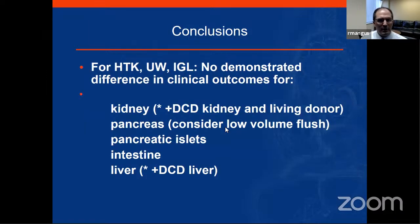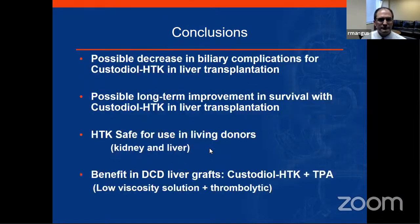So in conclusion, for these preservation solutions, primarily HTK, UW, and IGL are the ones that are in common use. We found no significant difference for kidney, pancreas, pancreatic islets, intestine, and in liver, including DCD, kidney, and liver. We think that it's possible to decrease biliary complications when you're using custodial HTK because there's potentially a better flush of the biliary system, and our data of over 1,400 patients demonstrates lower biliary complication rates when comparing HTK and UW. HTK is safe for use in living donors.